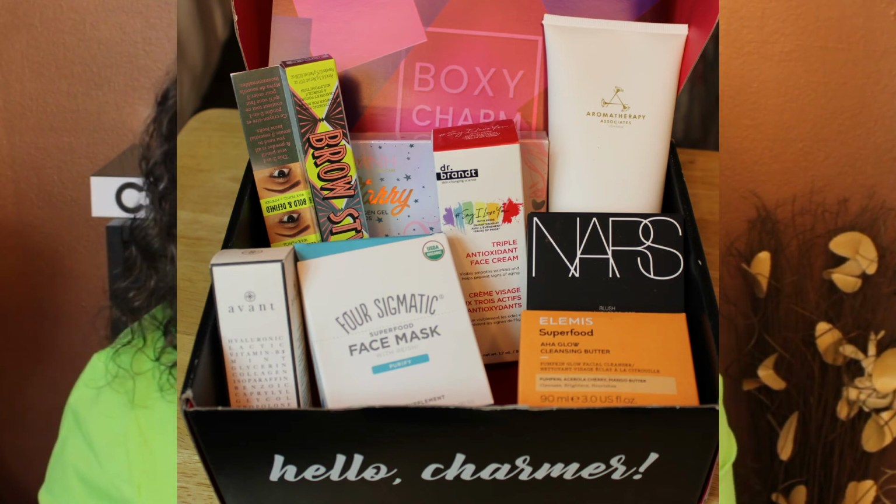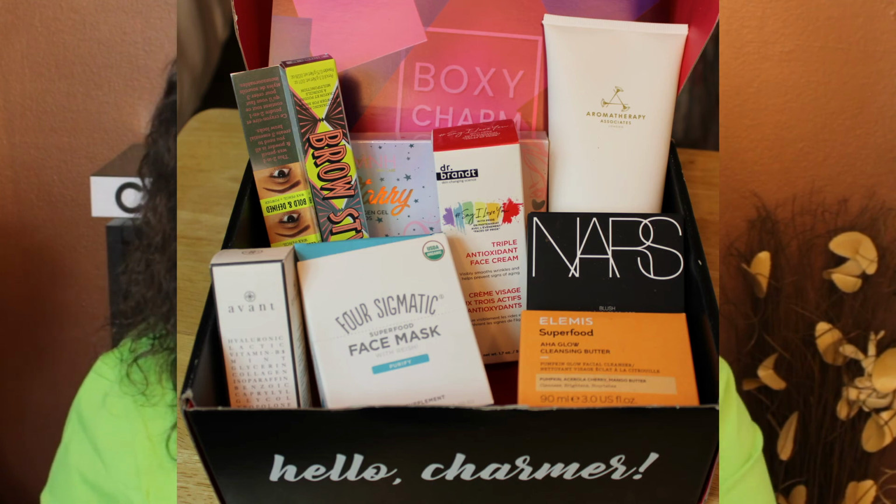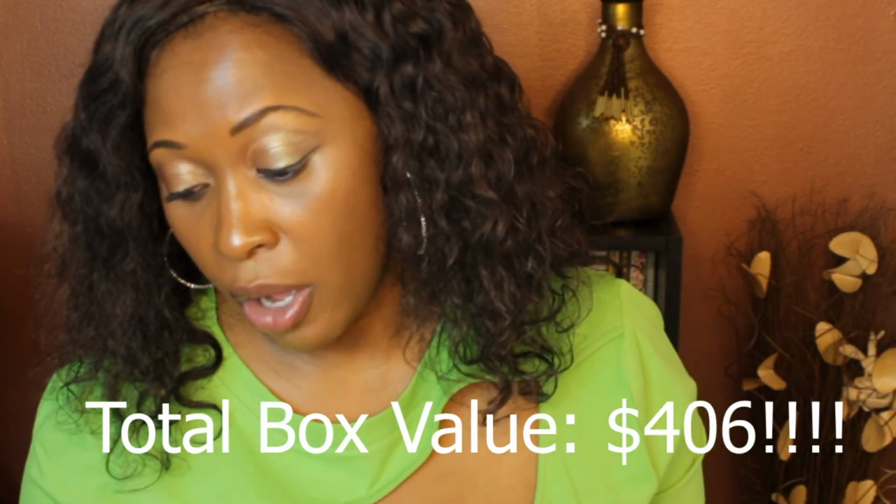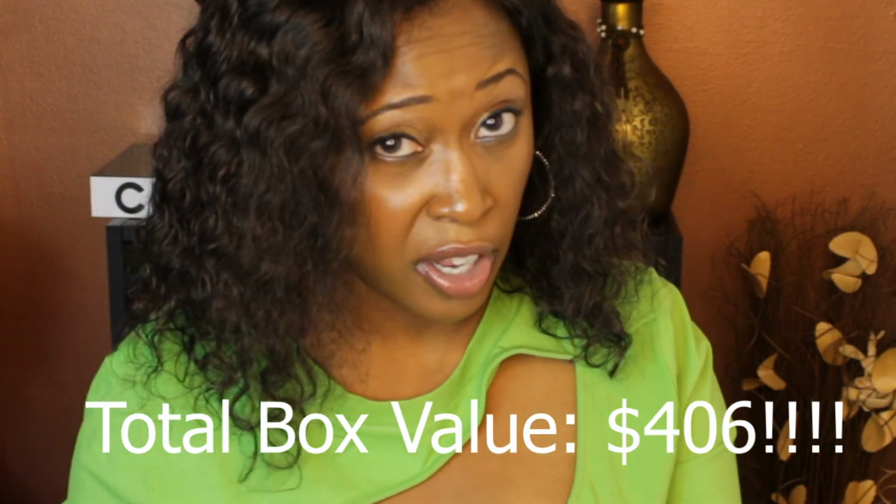Some stuff not exactly excited about. I am very excited about the NARS product and about the Benefit Brow and LMS, because I do like LMS products. The others I'm not overly excited about. Some of them I've never heard of.